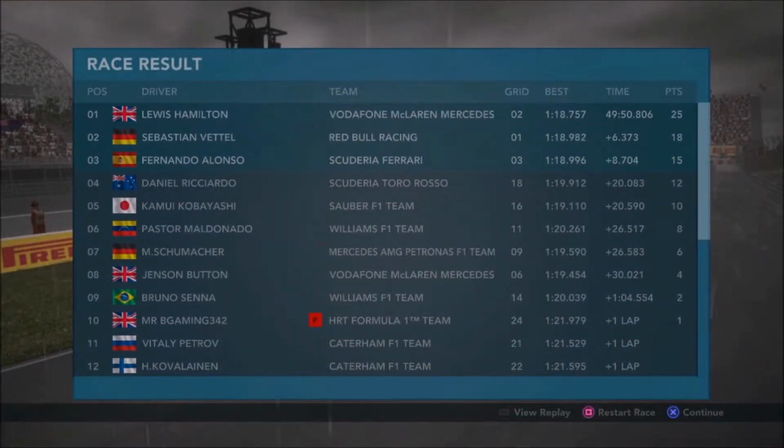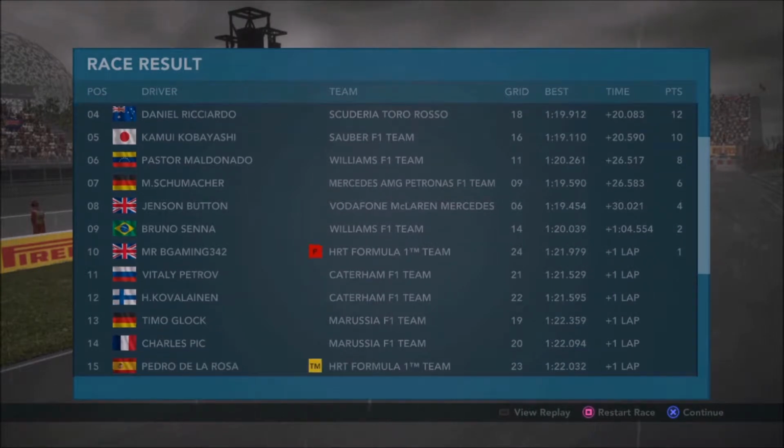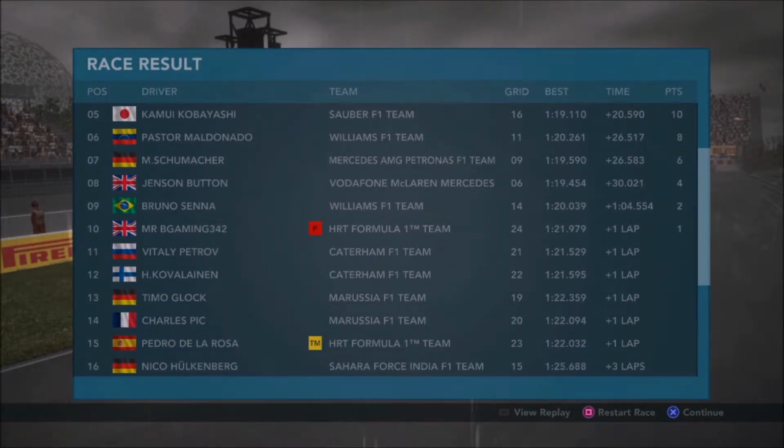Race results, yes, you can see we were at P10. Lewis Hamilton won this race, followed by Vettel and Alonso. Ricciardo did well to come fourth in the Toro Rosso, which is bad news for us in constructors, while Kobayashi was in 5th, and Maldonado did 6th. A lot of shock results here today. And Petrov and Kovalainen did well to be in 11th and 12th. Senna got points in his Williams as well. But a bad day for Button, only finishing P8. So pretty good. And a good day for Glock as well, and Charles Pic. So the lower down teams got decent results today.